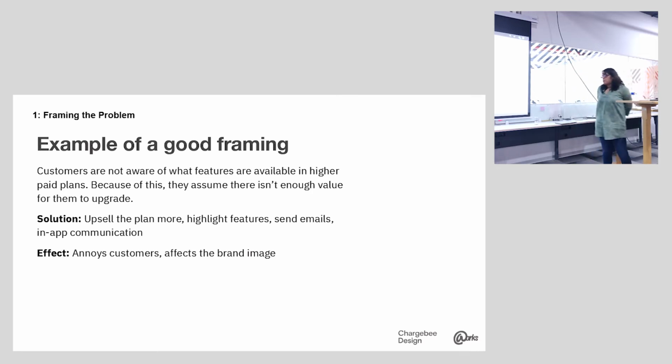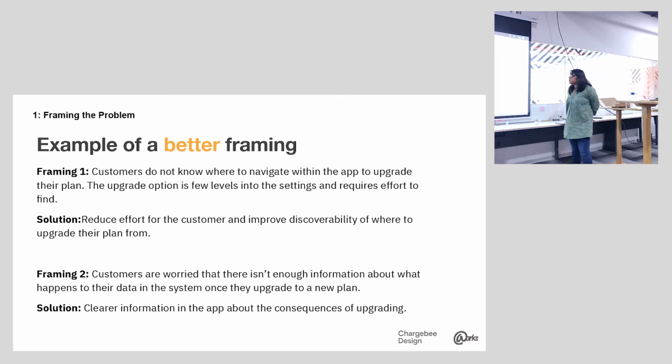So this is what we would say was a better framing. Customers do not know where to navigate within the app to upgrade the plan. The upgrade option is a few levels in the settings and requires effort to find. So the solution might be to reduce effort for the customer and improve discoverability of where to upgrade their plan from.